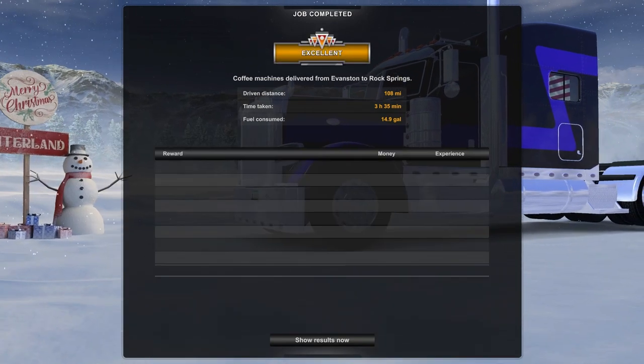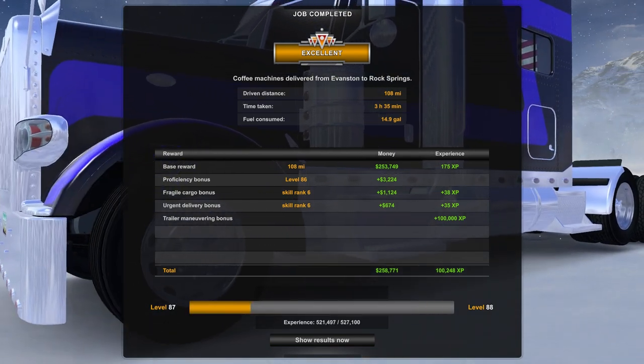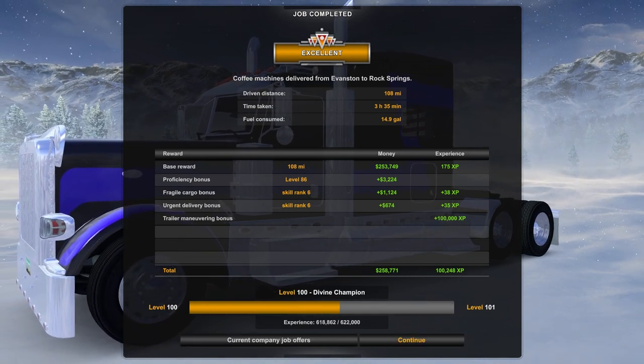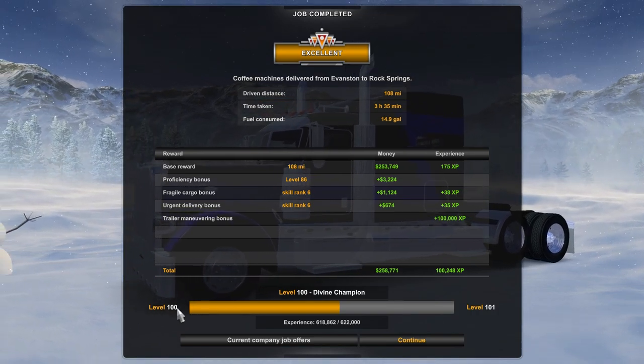Alright, drove excellent. Drove 108 miles. Took us 3 hours and 35 minutes to get here. We can see 14.9 gallons of fuel, and we did run a red light and hit somebody, but that's okay for this time. We're going to go ahead and go here.